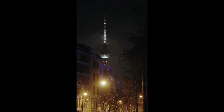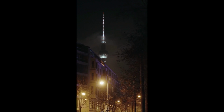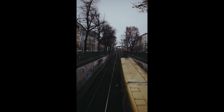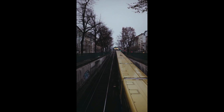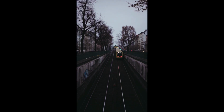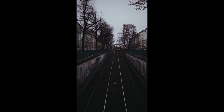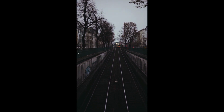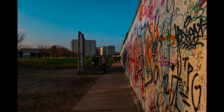Before we start, I want to briefly tell you about the history and purpose of the East Side Gallery. After the fall of the Berlin Wall in 1989, the East Side Gallery was established to preserve the section of the wall between the Oberbaum Bridge and the Ostbahnhof, and to serve as a memorial for peace and freedom. The gallery spans over 1.3 kilometers and was created by more than 118 artists from 21 different countries.